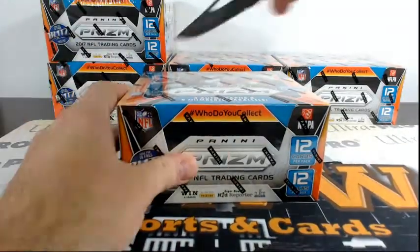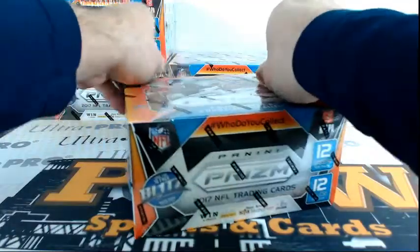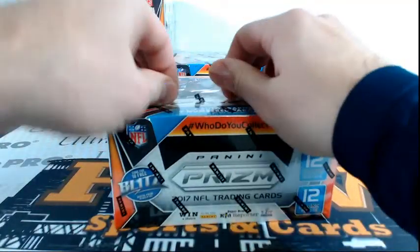Box number two. Just need the camo, huh?